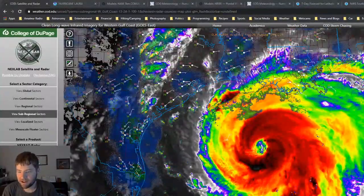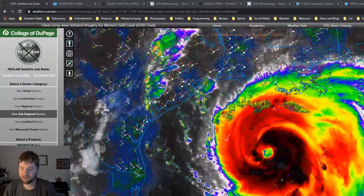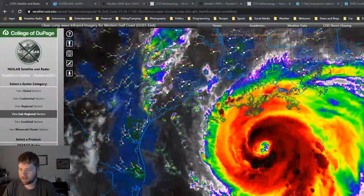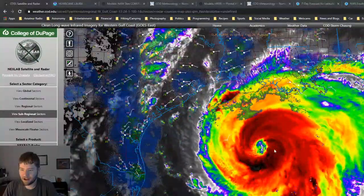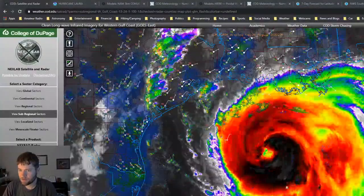Starting off here with our infrared satellite view, and boy, what a difference 24 hours makes, huh? This time yesterday, it was just becoming a hurricane. Now we have a very, very pronounced eye, very strong thunderstorm activity surrounding the eye wall, really good outflow.